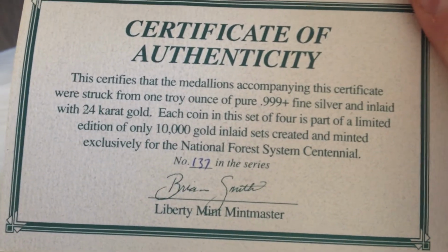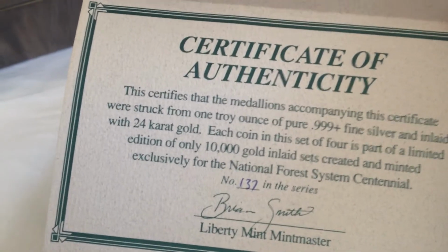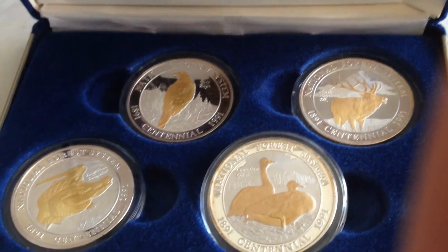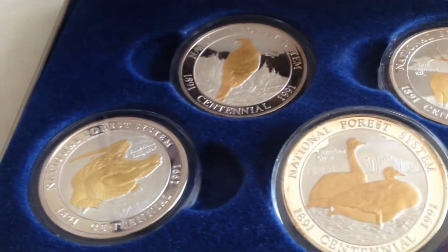And so this actually is 4 ounces. It averages out to $18.42 shipped per coin, believe it or not. And look how beautiful these are. I've never seen these before. Maybe a lot of you have, but I haven't. So there's 24 karat gold gilt on them.